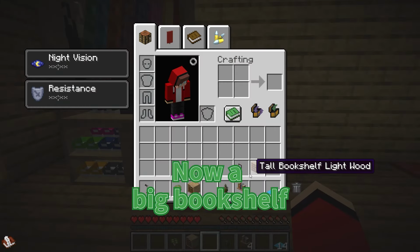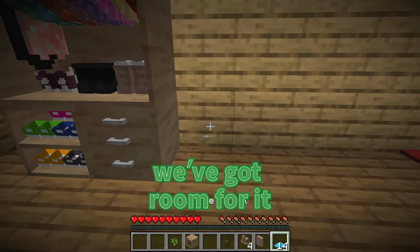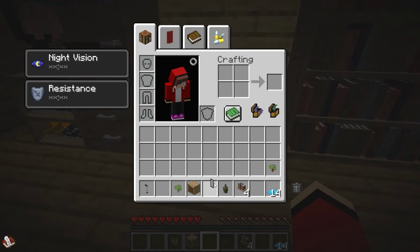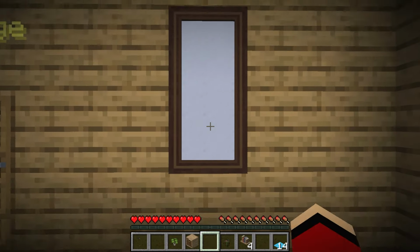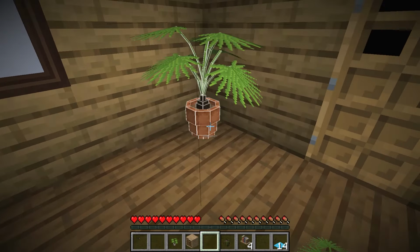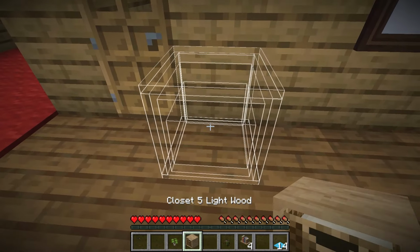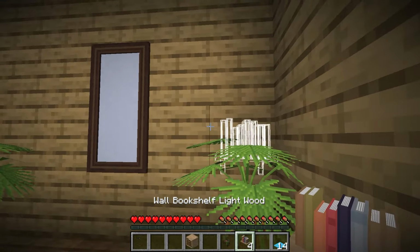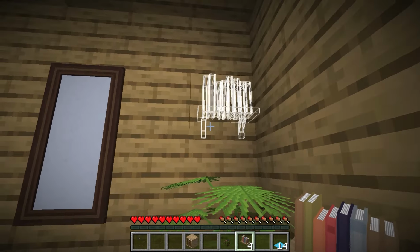Nice. Now a big bookshelf on the right side. We've got room for it. Yes! Got it. Bookshelf in place. Opposite that, a mirror should fit nicely. Makes the room feel bigger. Agreed. Let's add a plant in the corner for some light, and maybe a shelf above it with some books. Plants in. Shelf with books is up.